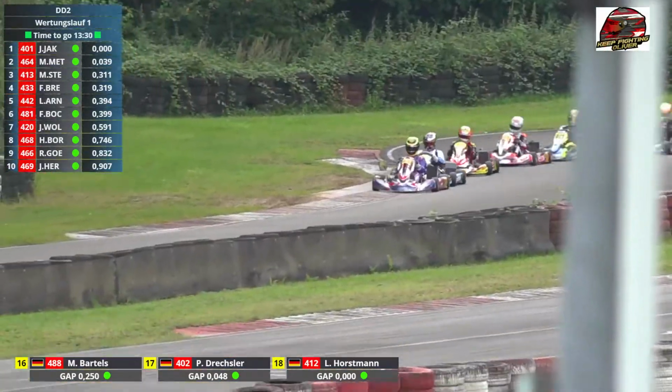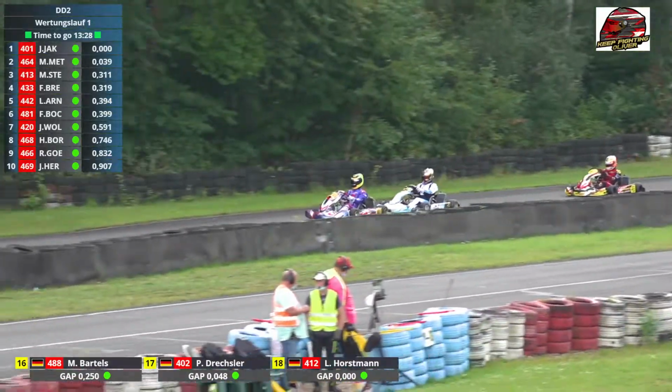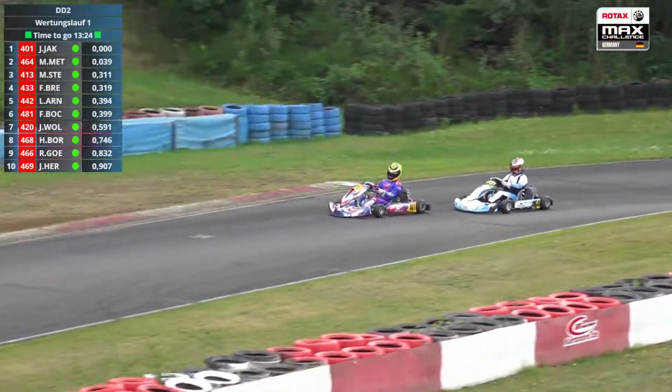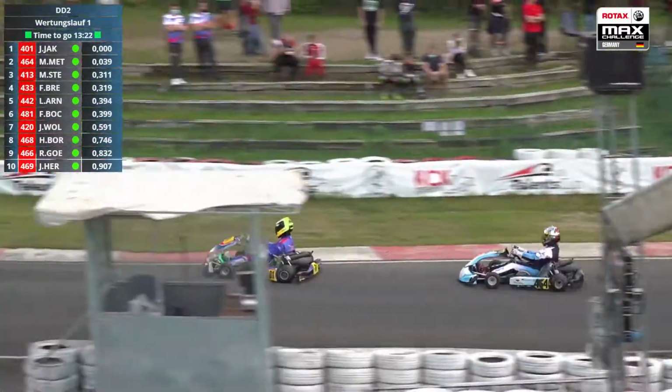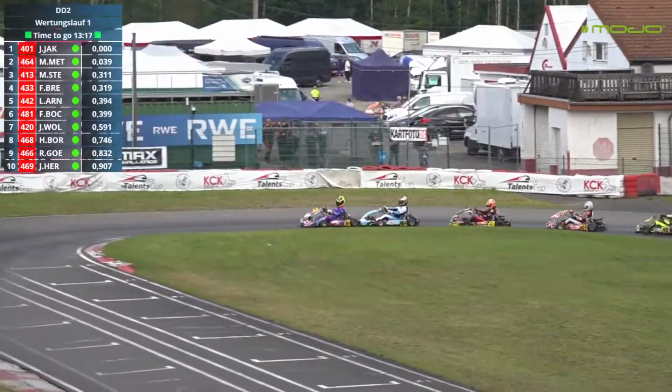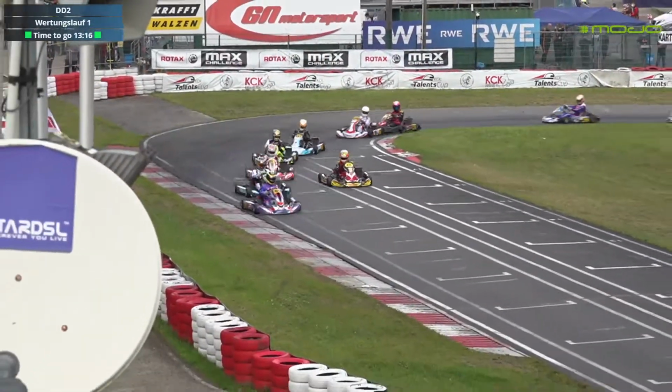Florian Breidenbach looks to be in 3rd place, ahead of Fabian Bock. Marcel Stein rounds out the top 5. As Mika Metz looking to get past Yannick Jacobs, going through into the chicane. Through the left-hander that they just negotiated before the chicane.